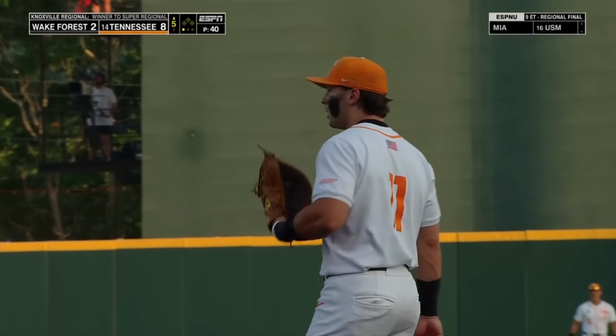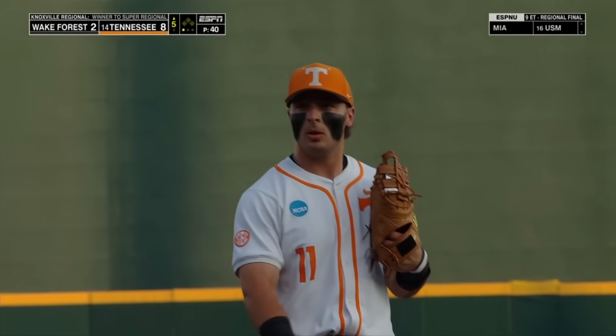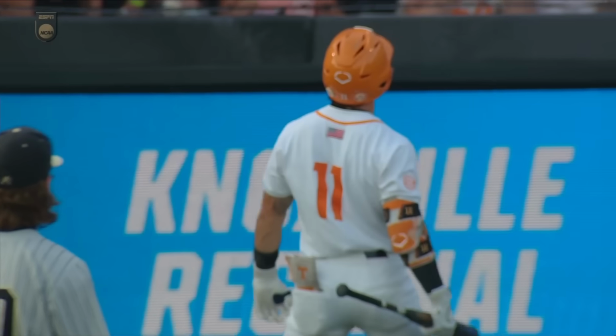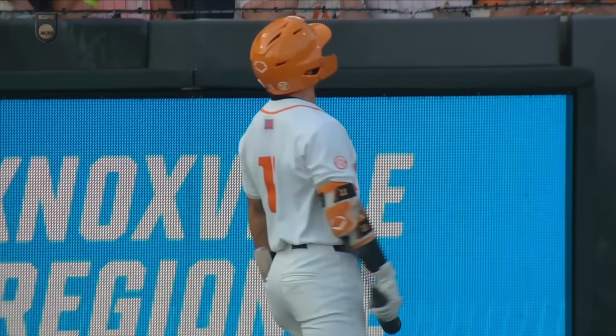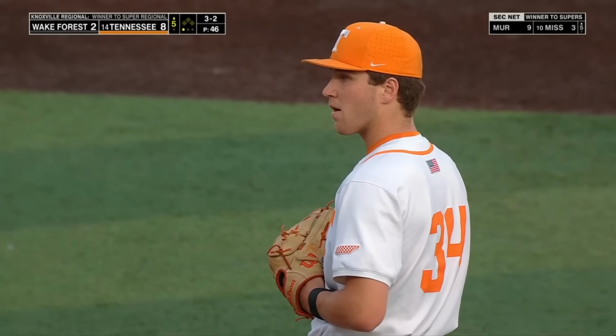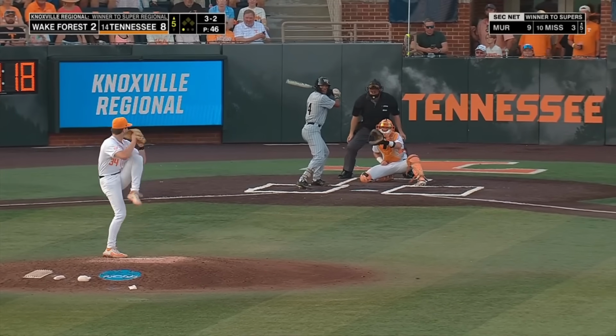So yeah, I mean, he loves this environment. He loves this moment. He is not short on confidence in showing it. No, he's not. He's not short on both. And it's gone as long as 5 this year. That was against South Carolina, but that was back at the end of March.